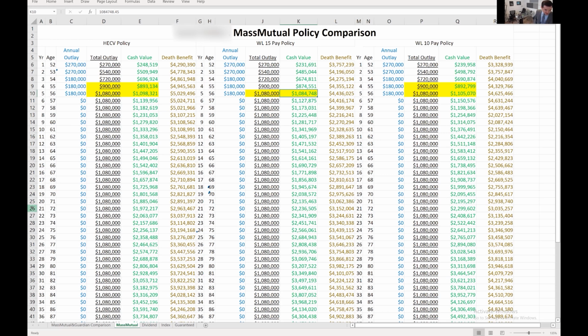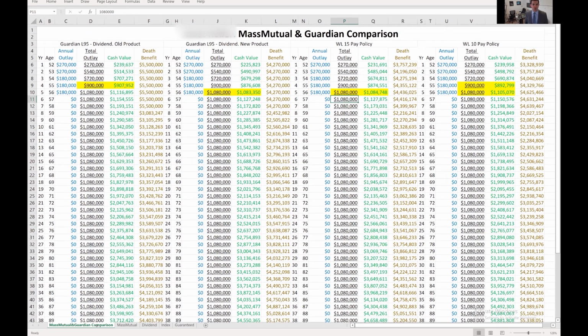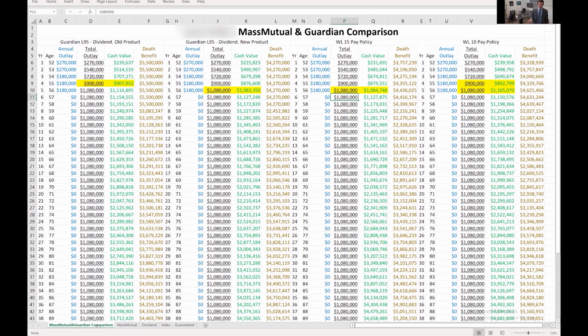So let's progress on now to the comparison sheet. And then I'll wrap up with illustrations so you can see exactly where your money's going and such. So here, you've got the comparison. On the left, we've got the old Guardian product. So no, this is the one we originally wanted. Unfortunately it is no longer available, just with the 7702 changes.